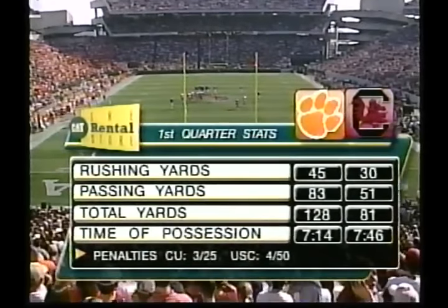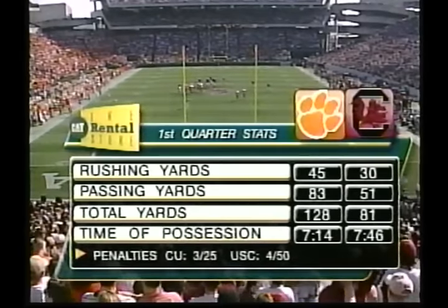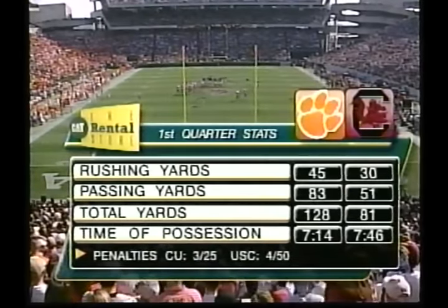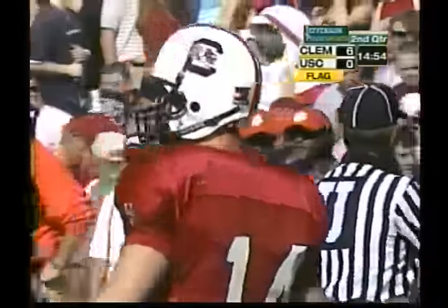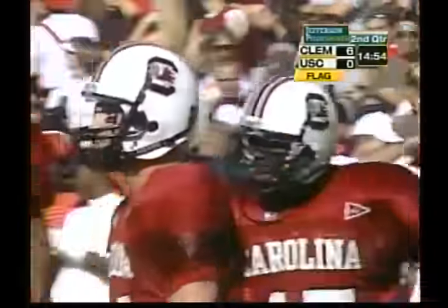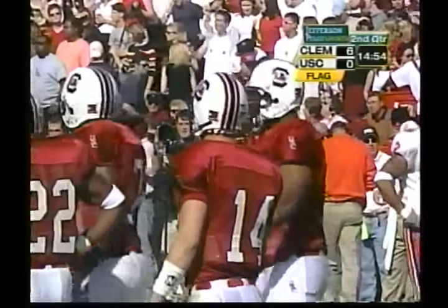Well, you can see time of possession about even. Total yards certainly on Clemson's side, thanks to their long scoring drive of 96 yards. Penalties, however, there you go, Jim. That's the big story of the first quarter. And as you're talking about the penalties, there's one thrown for intentional grounding against Petty. But 50 yards of penalty versus South Carolina in the first quarter.